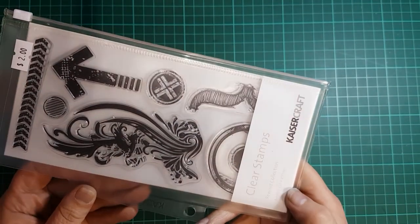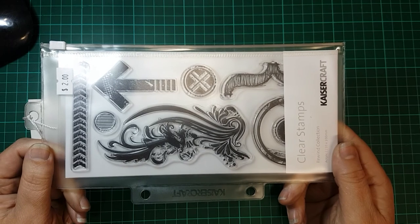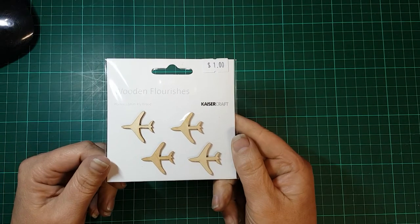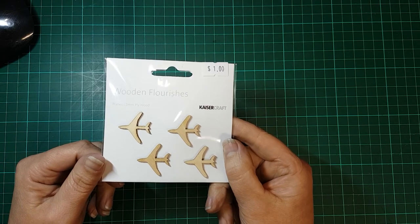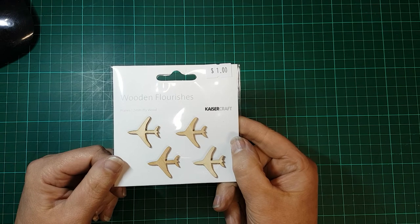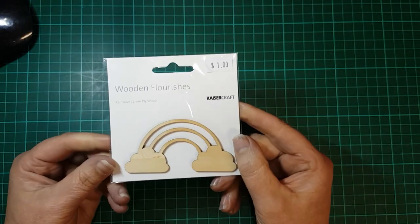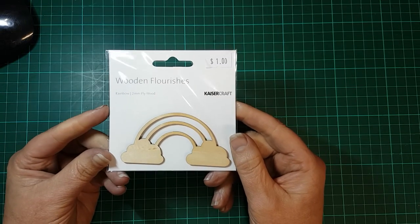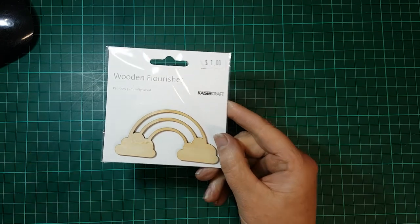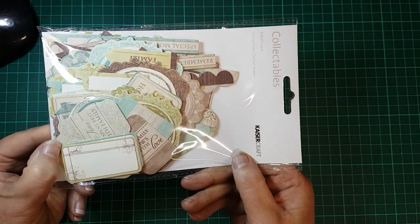Okay, from the same Rewind collection, I bought these clear stamps. $2. It's a bargain. I bought these cute embellishments in the shape of planes. Good value for $1, and I needed something smaller to put on the page. I have a die cut, but it was a bit too large. So I got those. I bought another wooden flourish, which is a rainbow. Again, only $1. I also bought heirloom collection die cuts.